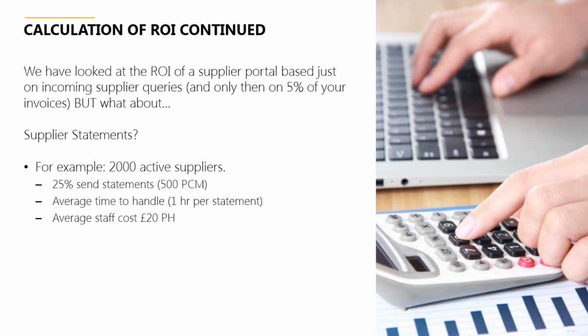So let's say, for example, that we've got 2,000 active suppliers, and that's very, very low. I'm sure lots of people on this call are going to be upwards of 10,000 active suppliers. So let's say that for 2,000 active suppliers, 25% of these send statements saying, can you reconcile this with what you're paying us? Let's say it takes an hour to take the spreadsheet away to look up, have we paid it, is it scheduled, do we know about it? That's not unreasonable.